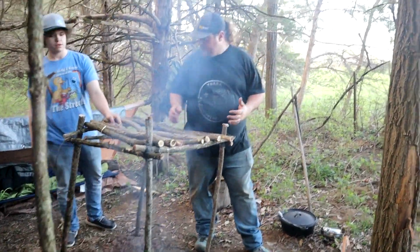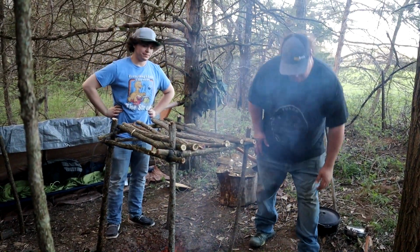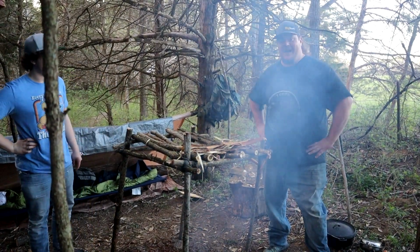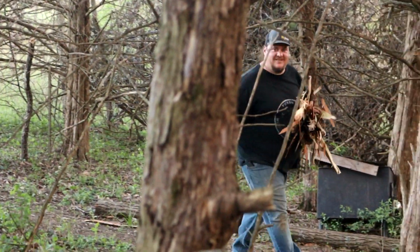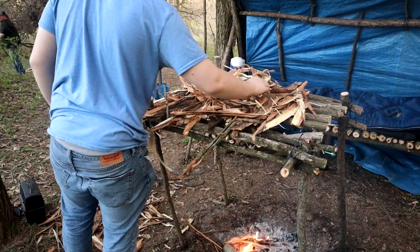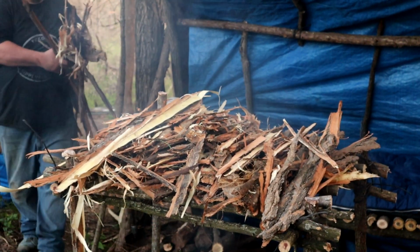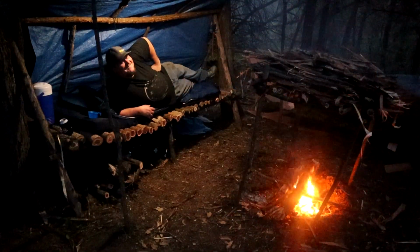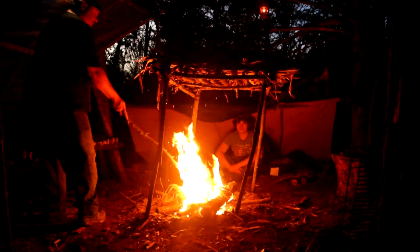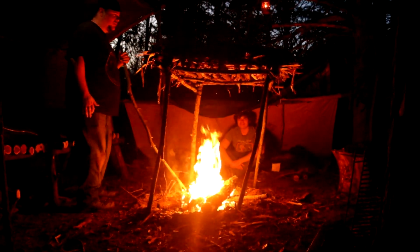It's going to rain at about 6 in the morning. Riley and I both like to sleep in, so we want our fire going at 6 in the morning, hopefully. So we're going to use this bark to sort of protect our fire from the rain. That's our plan anyway. We'll see how it works. There you go. Try to lower those flames a little bit. We're going to have 2 fires, one on top and one below.